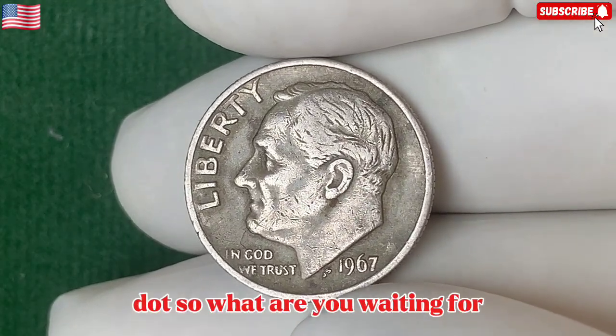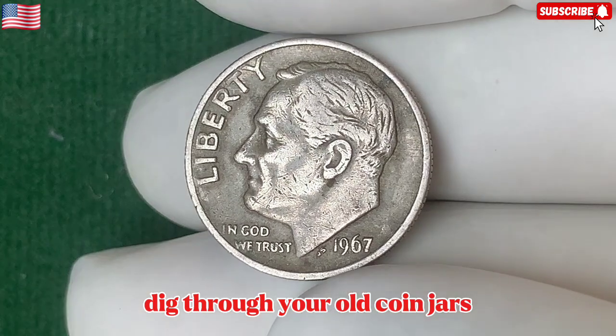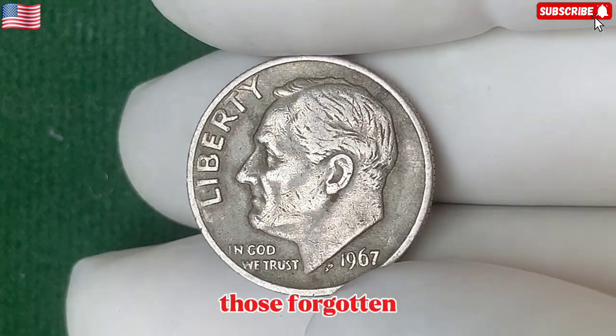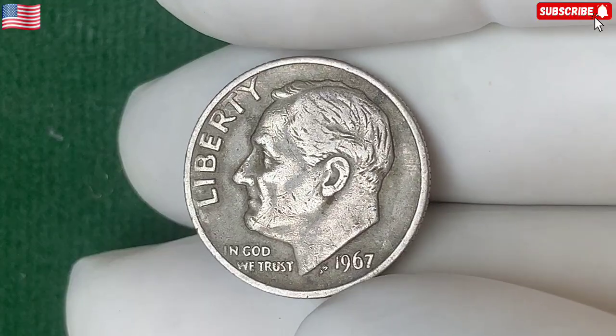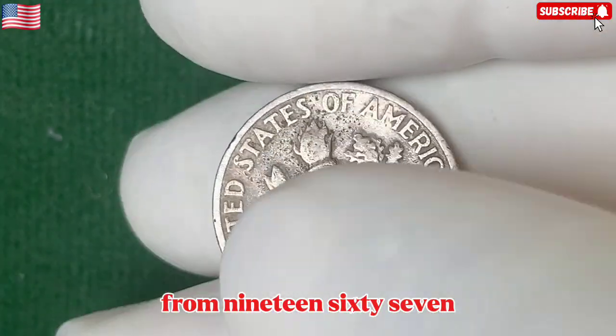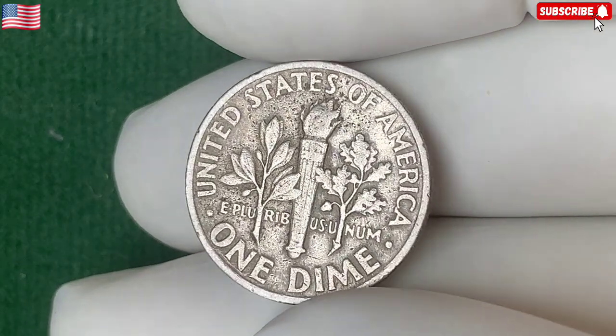So what are you waiting for? Dig through your old coin jars, check your parents' change drawers, and explore those forgotten shoeboxes in the attic. Because hidden inside an ordinary-looking Roosevelt dime from 1967 might be a life-changing treasure.